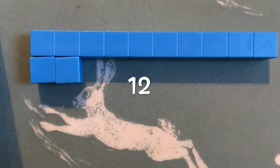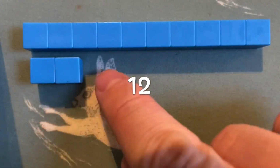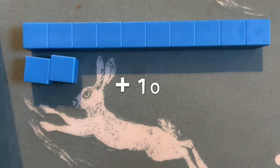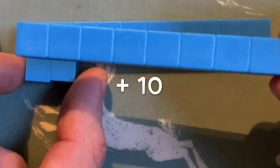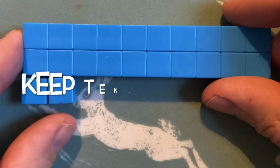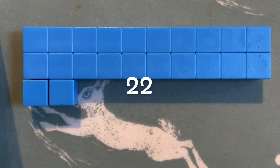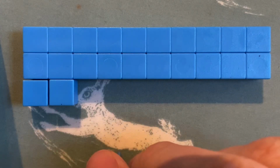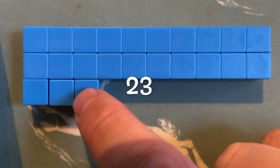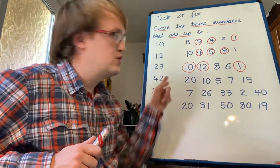So here we are with the base 10. As you can see, I've made 12 to begin with. So I've got 1 10 and 2 1s, which makes, as you know, 12. Now I'm going to add in 10. So I've got another 10 stick here. I'm going to put that there so that my 10s are together. My 1s are separate. So now I've got 10, 20, 21, 22, and then I just needed to add 1, didn't I? Let's put that one in there. 23, 10, 20, 21, 22, 23. 2 10s, 3 1s.